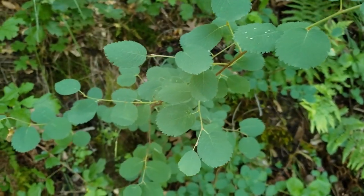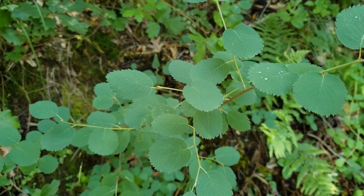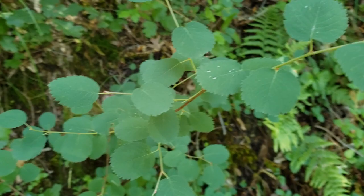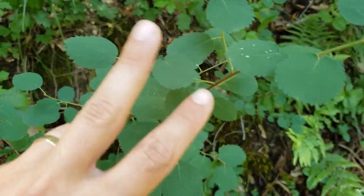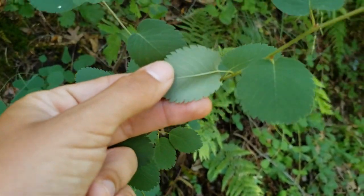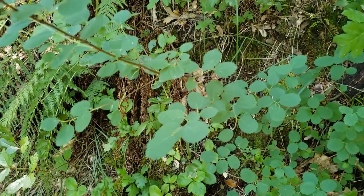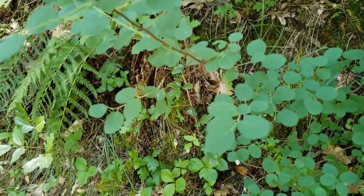They can even be tree form. There's two species we have. The genus for these is Amelanchier. We have utahensis and we have alnifolia. I'm not going to be able to tell you which one this is. If I had to guess, I'd say it's utahensis. But really what you're looking for is the leaf undersides and whether the twigs are hairy when there's fruit present. And looking around at this plant, there's no fruit present.